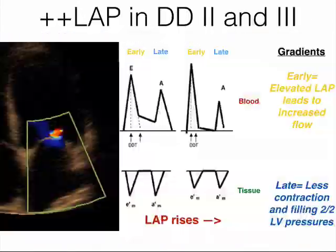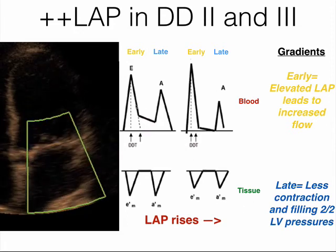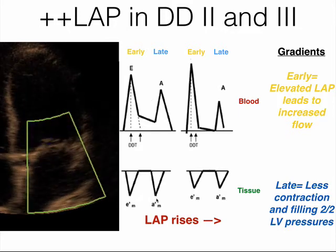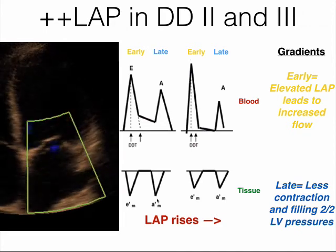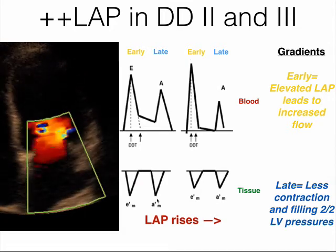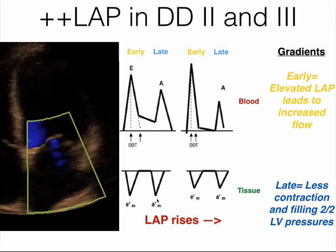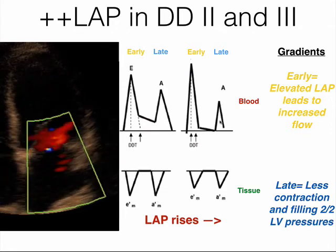So on pulse wave Doppler, the E wave will rise again above the A wave because of the increased velocities during diastole. But the E prime as well as the A prime will continue to diminish because the mechanism for filling is no longer due to myocardial relaxation or atrial contraction, but due to the passive pressure gradients between the left atrium and left ventricle. If the left atrial pressure is severely elevated, say about 25 or 30, the E wave will be more than 3 times the size of the A wave, and often the A wave will even be unrecognized.